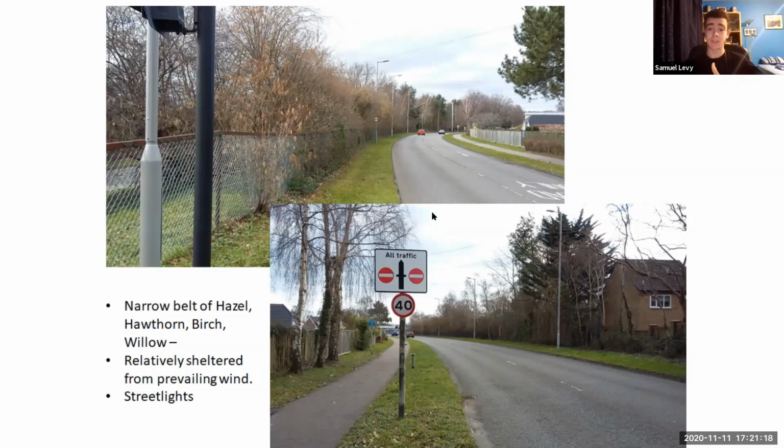And this road is no quiet road. This is the main road out of Poole, between Poole and Broadstone, which are two quite major, I want to call them cities, but they're towns really. So yeah, it's quite interesting to see.